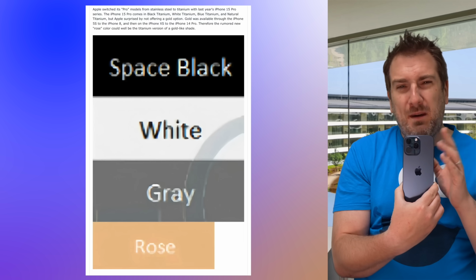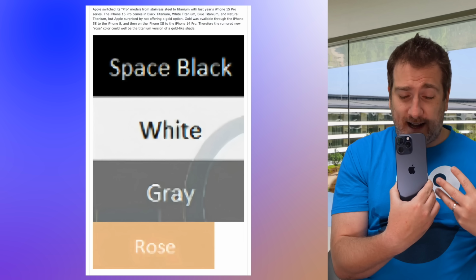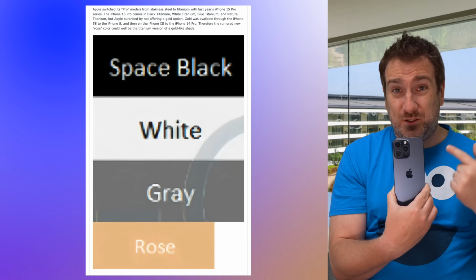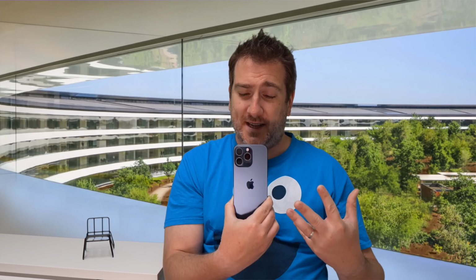And I'm, for one, quite a fan of this blue colour. I do actually really like it. I like the natural colour of the titanium, but I love this one too. So for Apple to completely drop this colour, I'm a bit disappointed that it's going to be replaced by a pink colour, but I guess I can't be too biased with that.